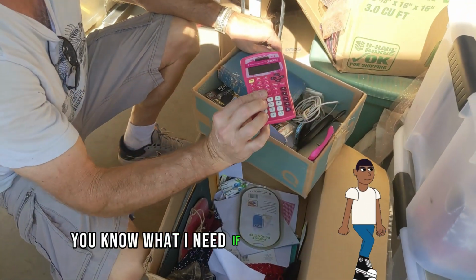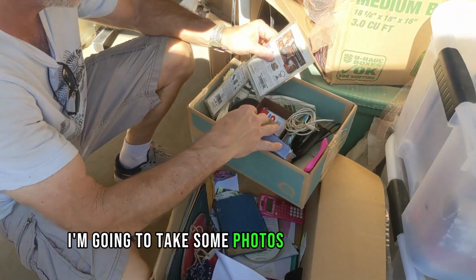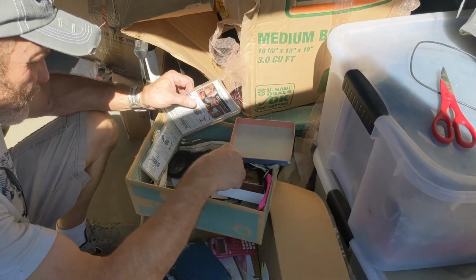You know what I need? If you happen to see one, because you know I have that project where I'm going to take some photos, a thumb drive. If you see a thumb drive, remind me to say it. Yeah. I'm going to use one.